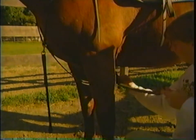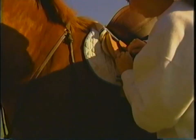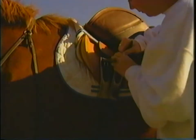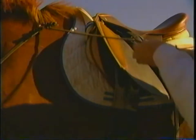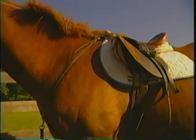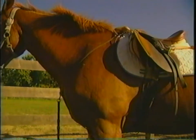The breastplate's bottom strap is attached to the girth. The girth is then loosely attached to the saddle's billet straps. We'll tighten this more later. The breastplate's side straps are secured to metal rings on the saddle. Make sure that it is fitted properly to allow for freedom of shoulder movement.